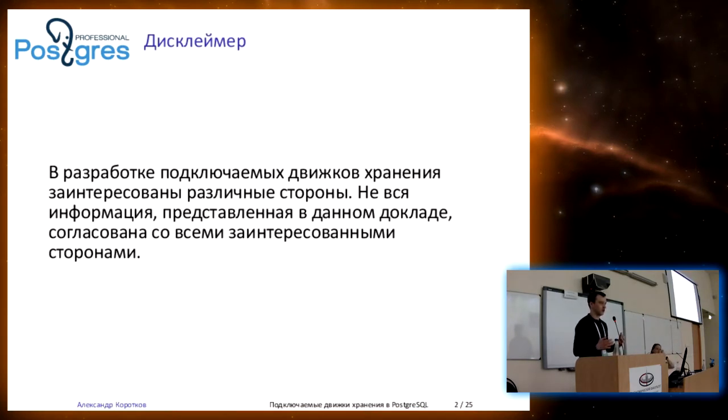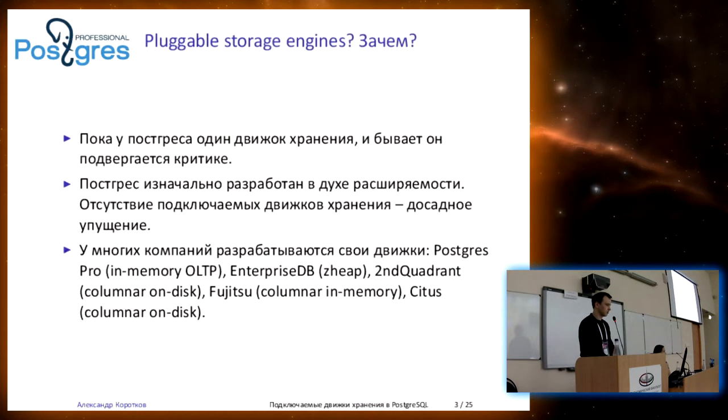I would like to start with a disclaimer stating that right now I'm going to present you a review, but at the same time, a lot of companies that are performing development in Postgres, I will mention them, and maybe I will mention something that will further be implemented in a different way. So this is a living process, so please just keep that in mind, okay?